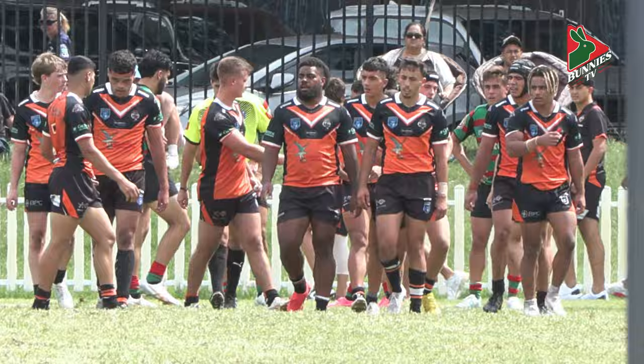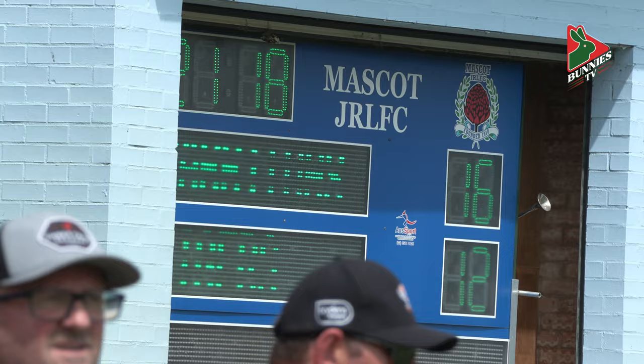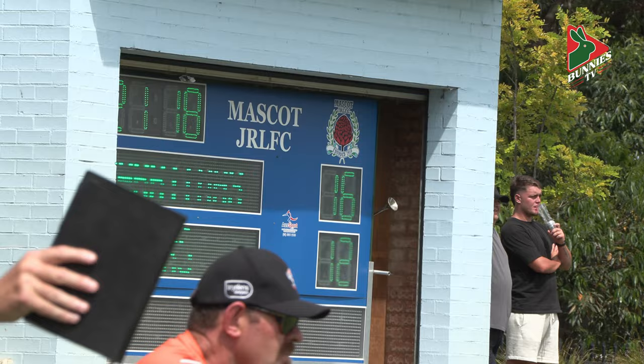And that makes it three tries. Yep, 16-12. Three tries to four. Four tries to three. It's game on again. And 21 minutes left on the clock. Yep.